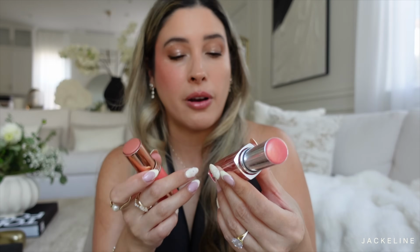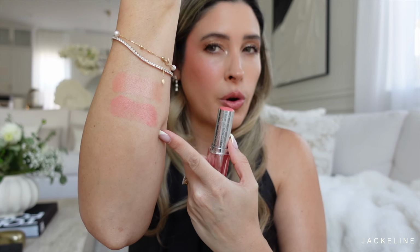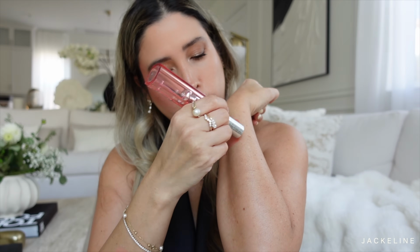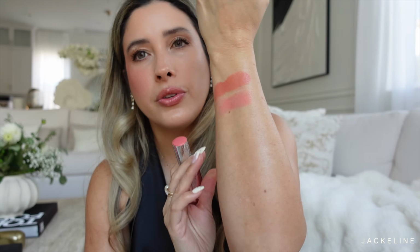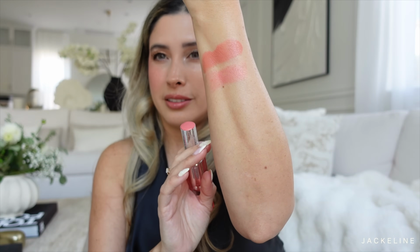I kept Peachy Glow on this side, and now I'm gonna compare it with the shade Candy from Dior. This has more of that peachy tone. In fact, let's do something. I'm just gonna swatch it here first, and it also has a little bit more pink in it. And I'm gonna swatch it below Peachy Glow, so you can see the difference too. Difference in finish, and yeah.